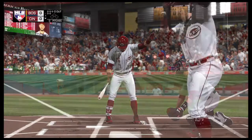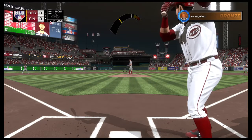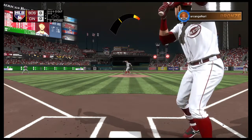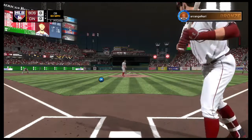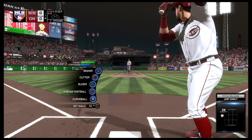The left-handed hitting Andrew Benintendi stands in. He'll lead things off here in the bottom half of the first. Fielder, Andrew Benintendi. There's a first pitch curve. Ball trying to come back to the Harold Reynolds.